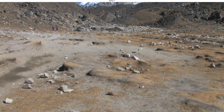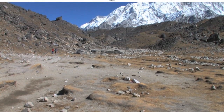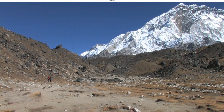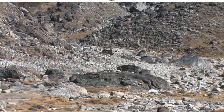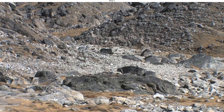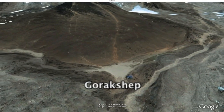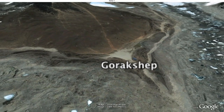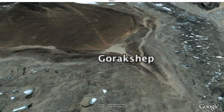Today we have to walk for a little over 5 kilometres. It does not sound like much, but at this altitude it may take anywhere up to 5 or even 6 hours. There is no clear path and you have to walk over loose rocks, which add to the difficulty. The small village of Gorak Shep is actually the original base camp for climbers heading towards the summit of Everest.